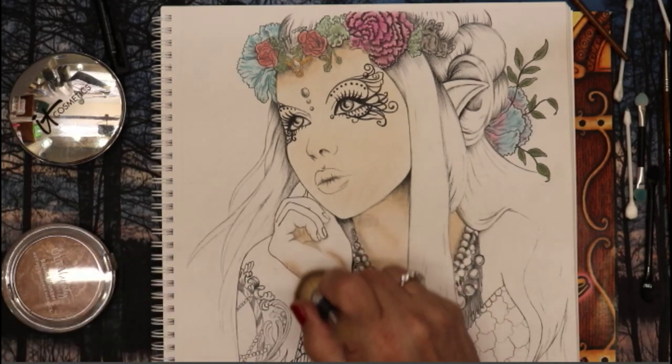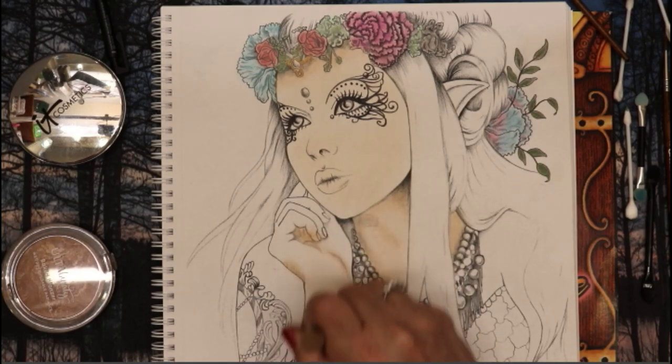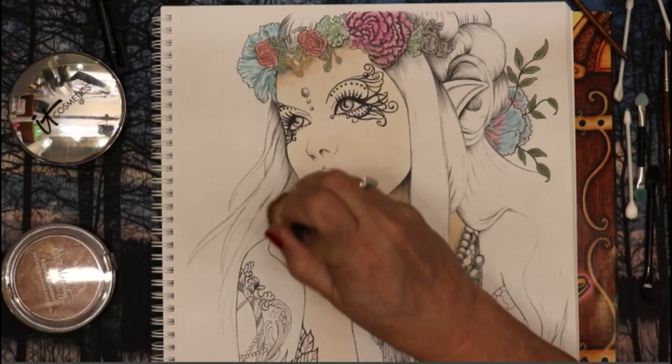Let's see if we can make the arm. Now, that's tattoos on her arm, I've come to determine. Me and Miss Bobby.